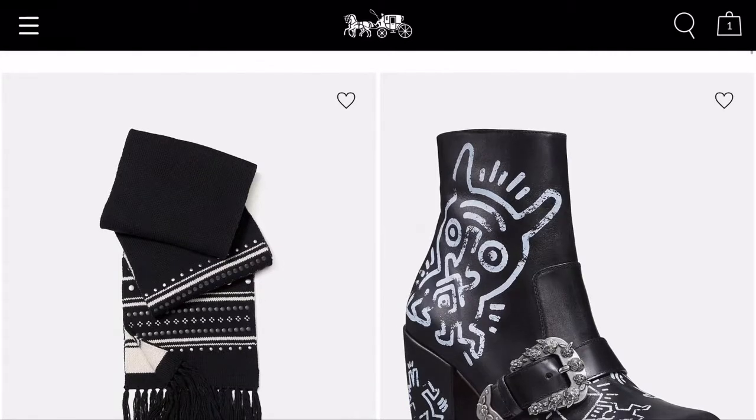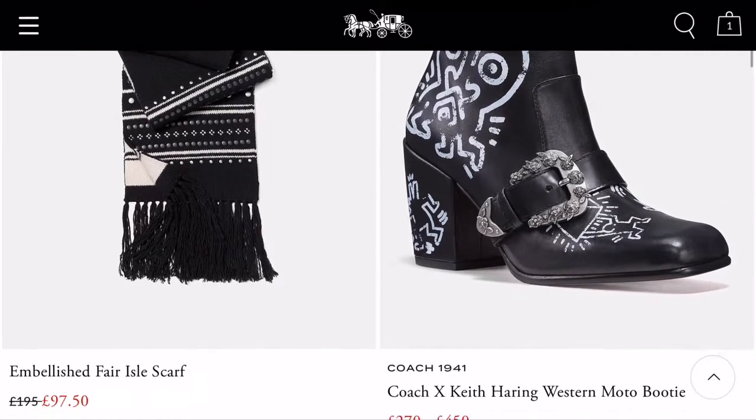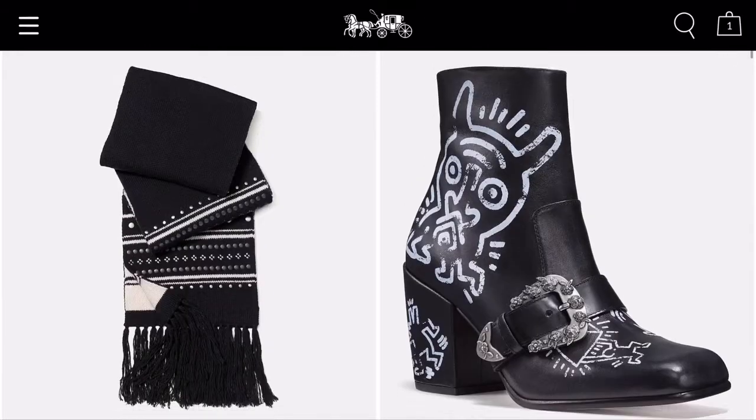So this is the Coach sale. They have a variety of different things in the sale. So there's the scarf for £97.50. I don't know how I feel about the scarf personally. It's slightly impractical, I feel. These boots are really nice.